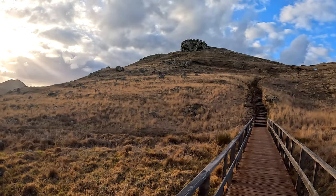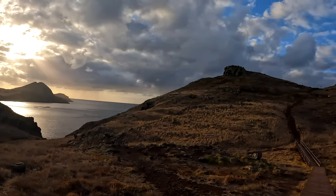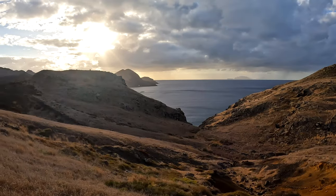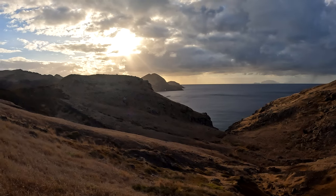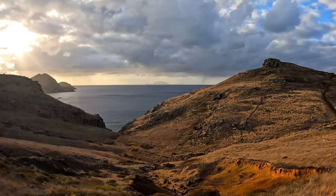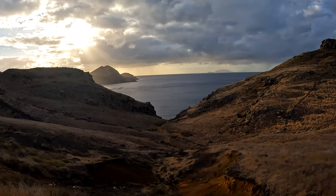One thing I did quite like about this area was just how different it was compared to the rest of the island. Surprisingly, although this area is quite exposed, it receives less rainfall compared to other areas of the island, which creates quite a dry and barren looking landscape. Having seen some images, the landscape does spring into life in the winter with a light dusting of greenery.